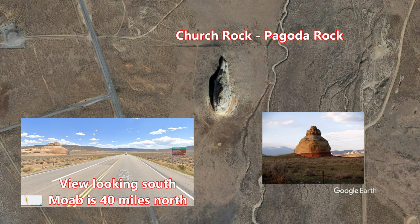You can see on the map here where it is there in Utah compared to the rest of the western United States. Let's start in Monticello, Utah. You go north on 191, about 14 miles, and you'll come up to what's called Church Rock or Pagoda Rock. And you can see the picture on the right. It does sort of look like a pagoda. The view on the left is from Moab if you're coming from the south.